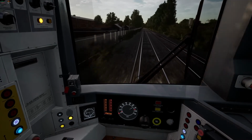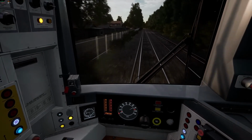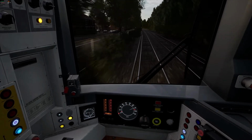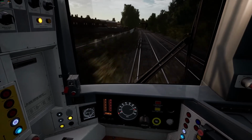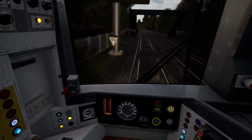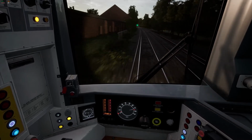Just up ahead there will be a speed warning for 60 miles per hour, and we'll want to look into starting to brake for 60 miles per hour as we come onto a straight bit of track after turning around this left hand bend. We're just about to pass the 60 miles per hour warning now. I'm just going to put the train's throttle into idle and we'll coast until the straight piece of track.